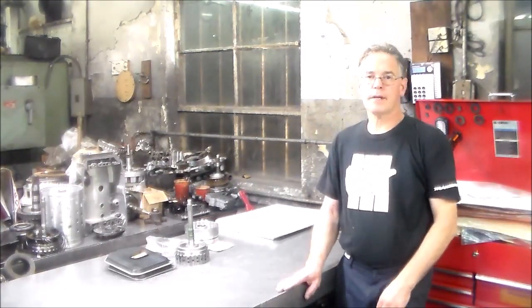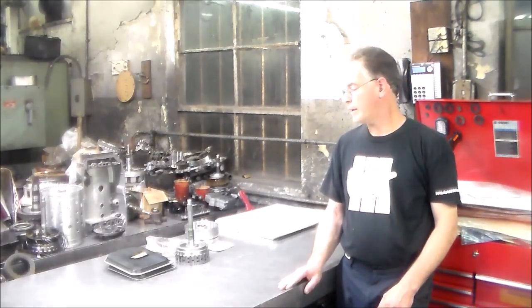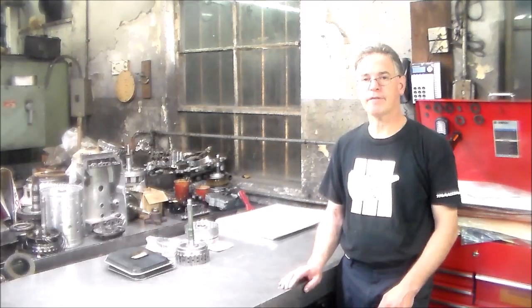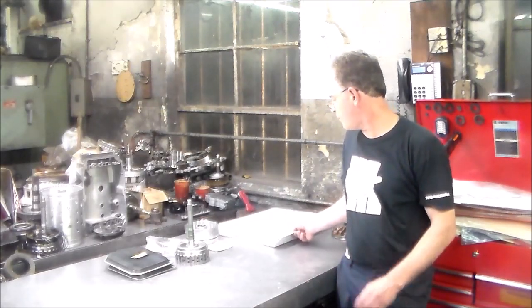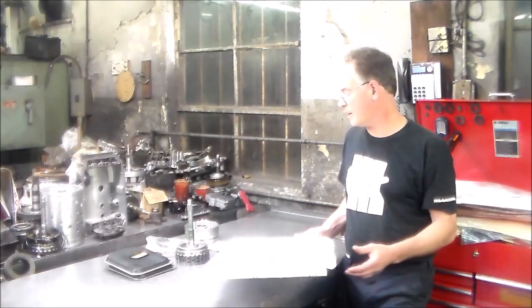All right, so the rebuild is going smooth for what I can do right now. I'm still waiting on the friction module, which is due in today, and the lower front half of the valve body that I got from Ericsson's, which is also due in today. But I just wanted to show you what we have here so far. I was able to put the drums together and stuff like that.